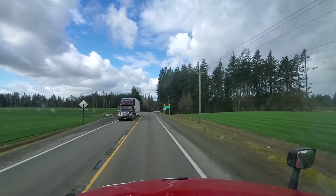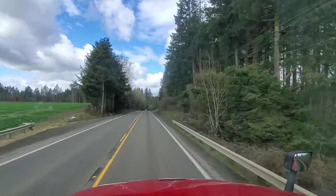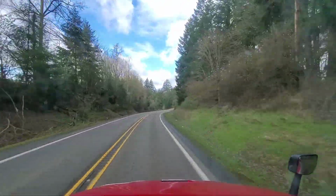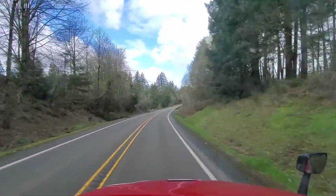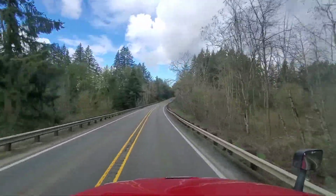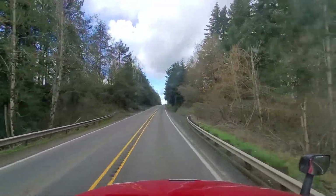Safety corridor next 3.5 miles. I guess I better turn on my lights. See, now this is the kind of backwoods driving that I dig. You know what? I should be a freaking log truck driver. I should be a logger.